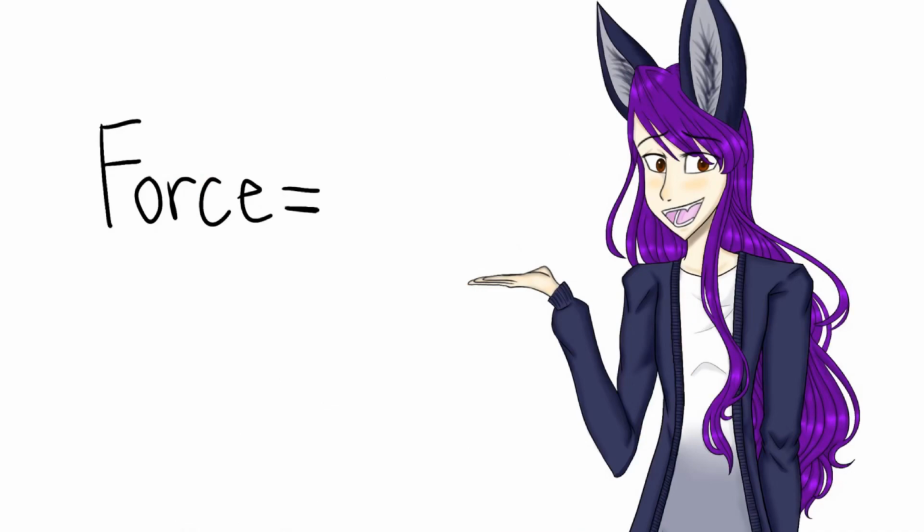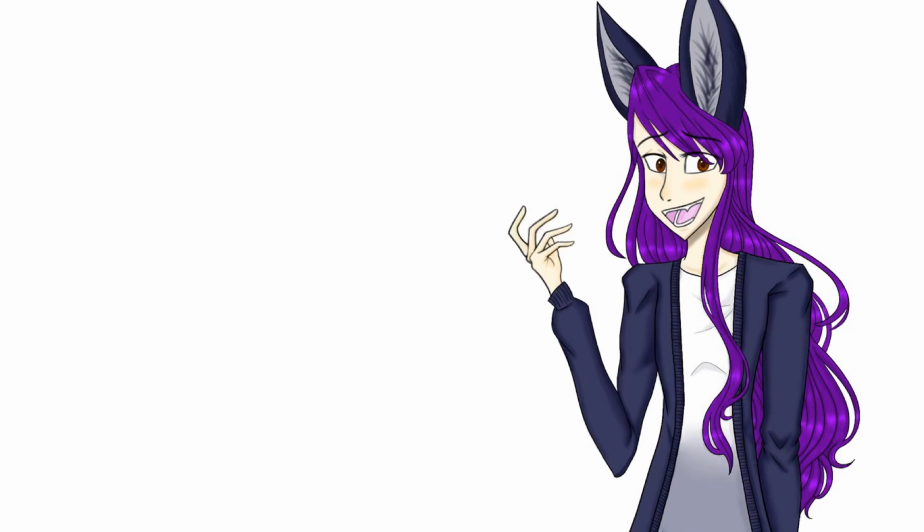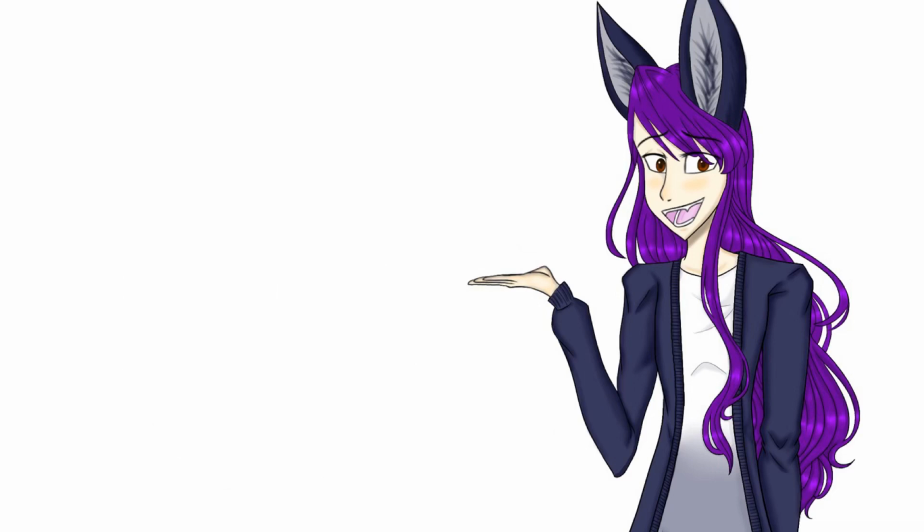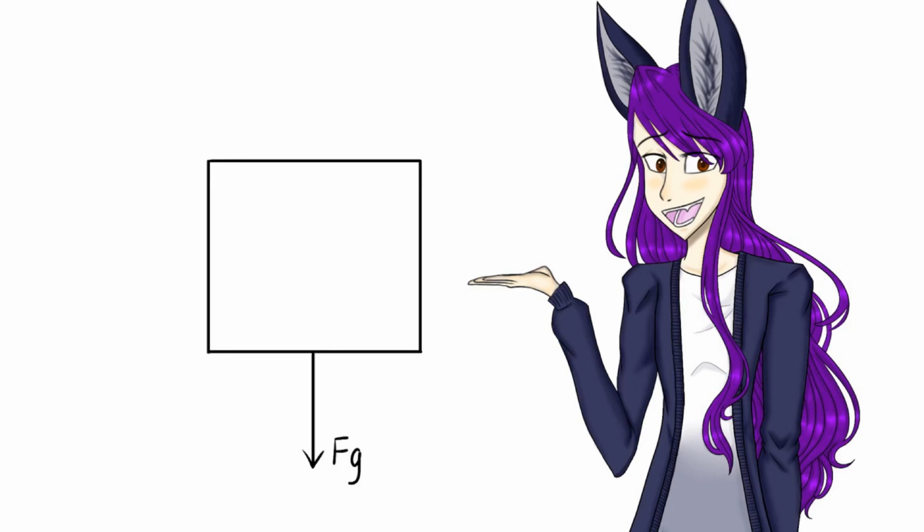You see, Newton's second law says force equals mass times acceleration, so objects with more mass are harder to move. Think of trying to lift a feather versus a bowling ball. In space, the only force acting on objects is gravity, so something would have to affect gravitational force, Fg, in order for the moon to come crashing into the planet Titan.